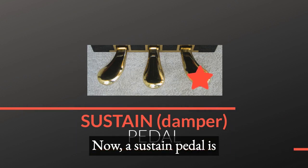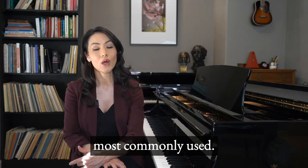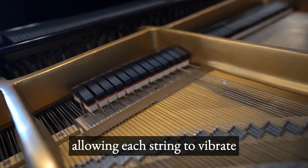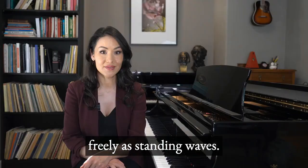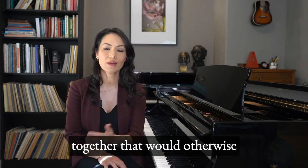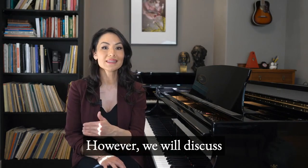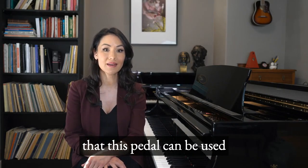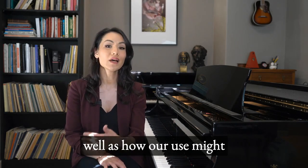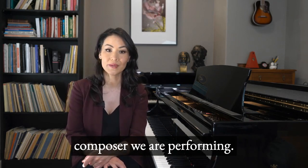Now, a sustain pedal is typically found on grand pianos today and is the most commonly used. When engaged, the dampers are all lifted together, allowing each string to vibrate freely as standing waves. So the primary use of the pedal is to connect notes together that would otherwise not be possible, resulting in a continuous sound. However, we will discuss in this series the many ways that this pedal can be used artistically in phrasing, dynamics, and character, as well as how our use might change depending on which composer we are performing.